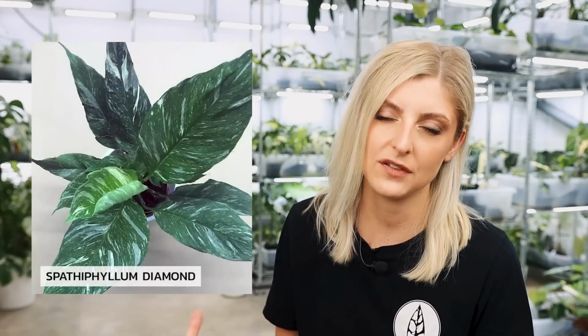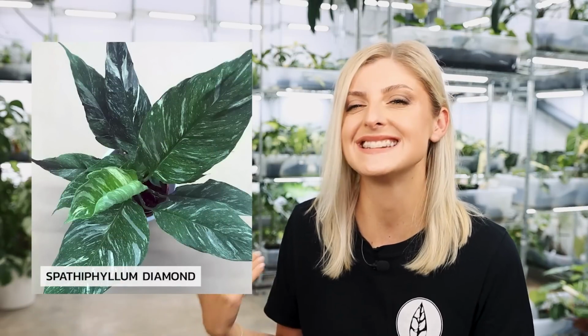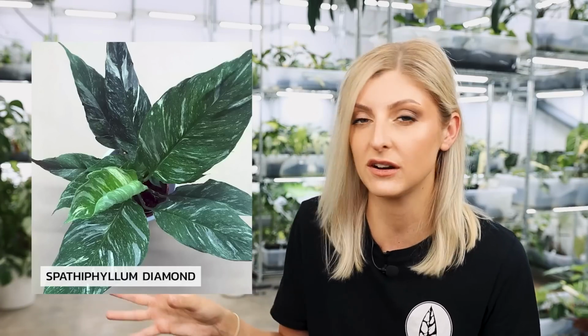Next plant, I have one in my house, but I think it's got to come out of my house. And it's the first plant I've put in my house. So the next plant I want to talk about today is the Spathiphyllum. I'm going to say variegated. There are a few different types of variegates, but for the sake of this video, I'm going to talk about the Spathiphyllum diamond. Now, that's not the one in my house. The one in my house is the Spathiphyllum ghost, and it's very cute and it looks a bit different.